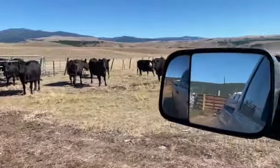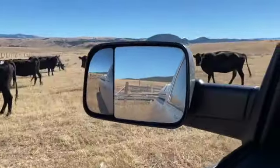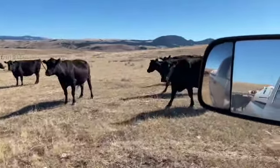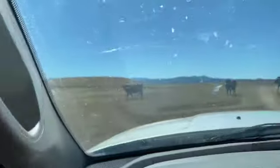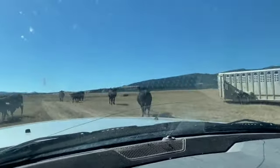Bummer about working and preg testing today. It means that I don't get to help do the rest of the cow work. That's okay. We have appointments waiting for us back at the clinic. Mommies are very happy to have their babies back.